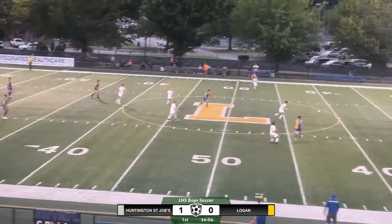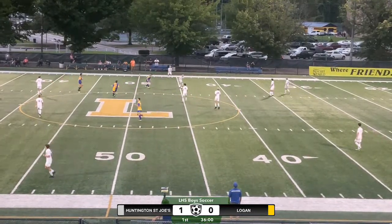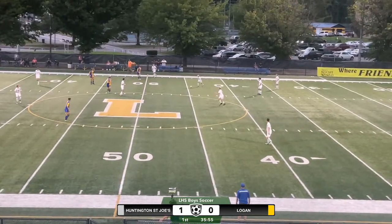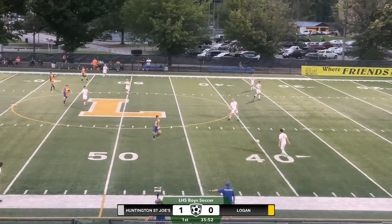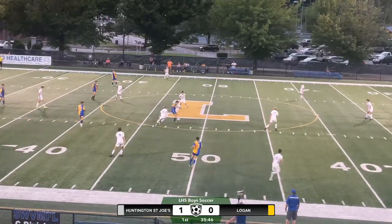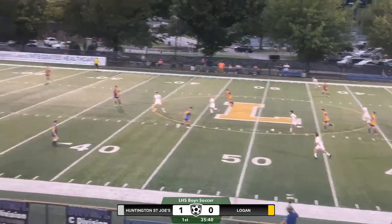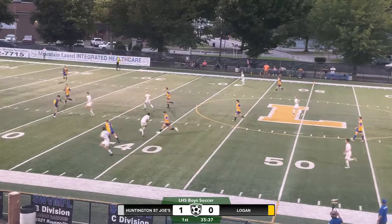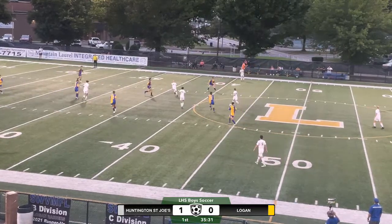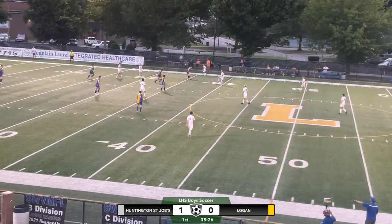And we start back again. Huntington St. Joe's, again, feels like back on the attack. Here comes Carter Neal over to Ranson. Ranson tried to get it back to Neal, but again, the speed of Huntington St. Joe's is just there to deflect it. And Huntington St. Joe's scored off of a long, out-of-the-box kick by number 8. And he scored that in the 36-minute mark.